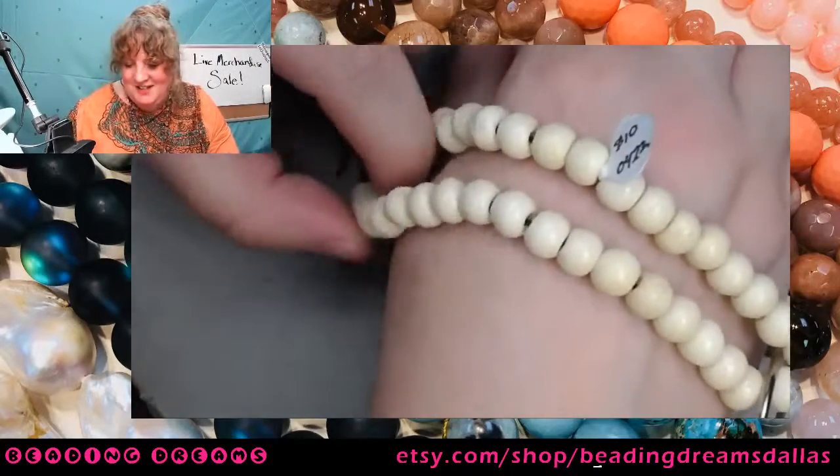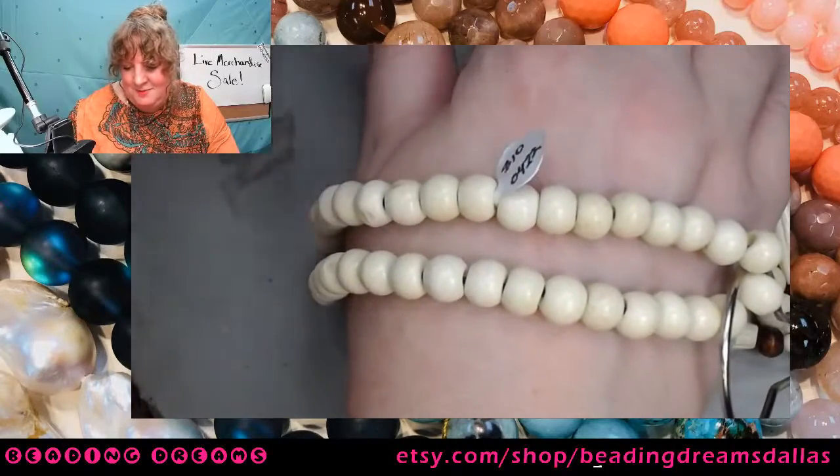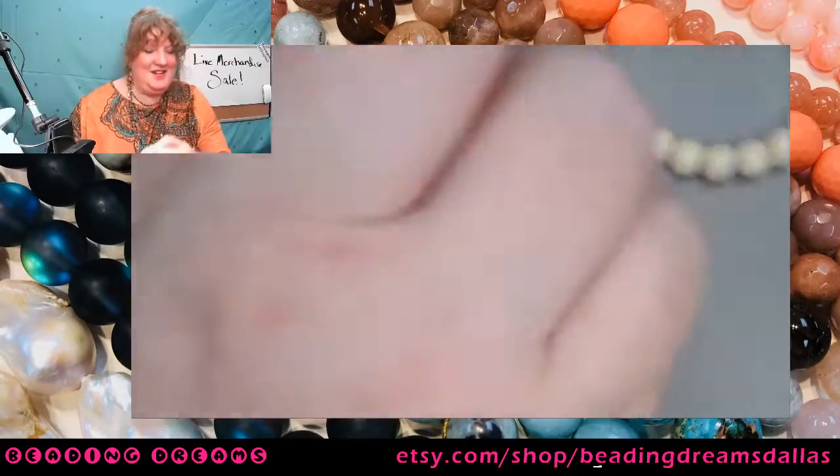So, 8mm bone rondelles, $10 for that strand.